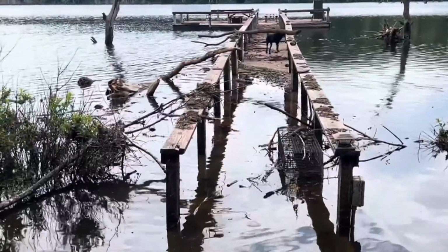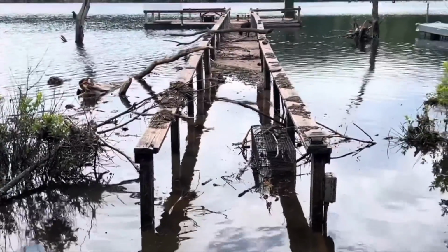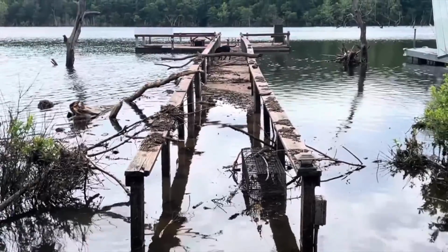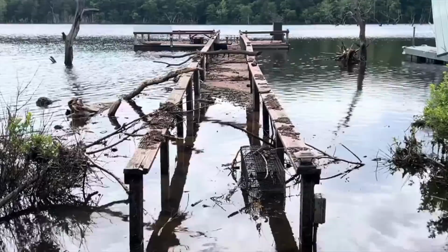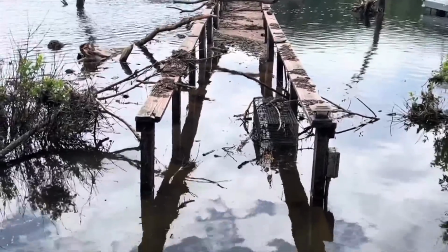Where I am standing right now would have been about waist deep of water or deeper, and the water at its maximum height. But you can look down and see on the pier that it looks pretty good. Yeah, I don't see any of the boards that have broken loose. It looks like the entire walkway is still there all the way out.